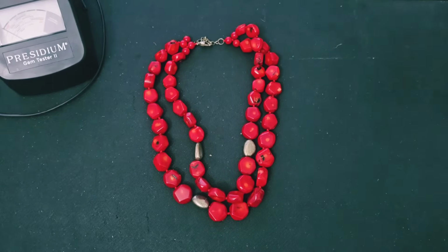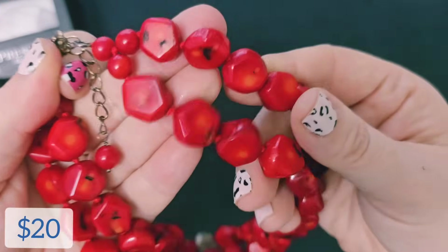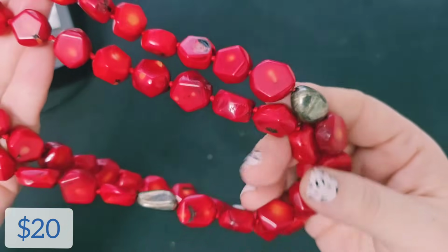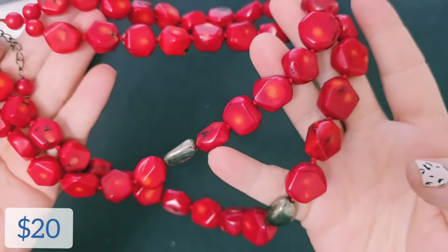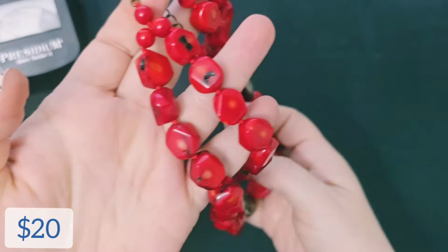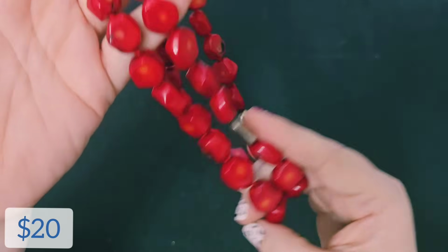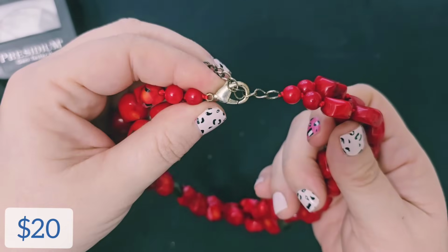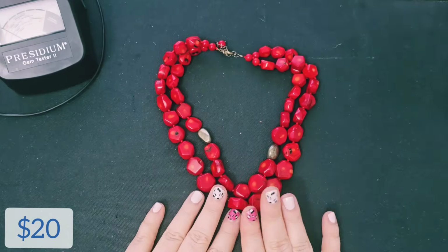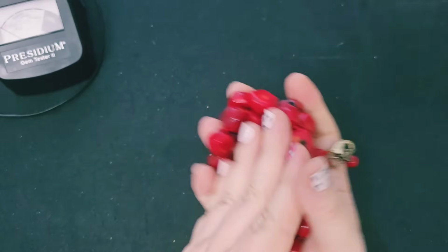So next up, we have some coral. You guys, look at these pieces of coral. They're gorgeous, you guys. Now, these are not sterling. Okay, you have a couple silver tone beads in here. They are hand-tied between these faceted pieces of coral. I absolutely love this. Again, silver tone findings. And I will have a price on the screen for the double strand coral necklace.